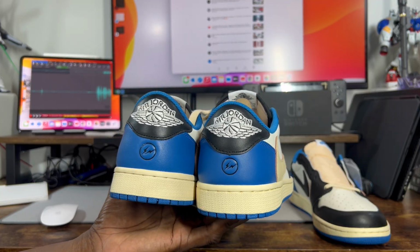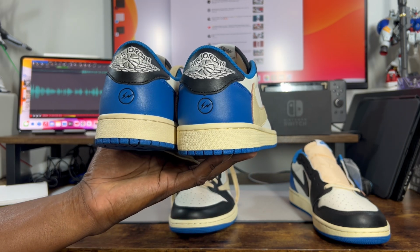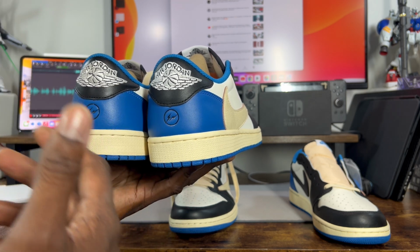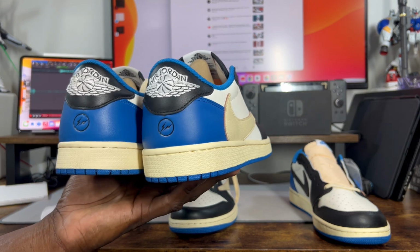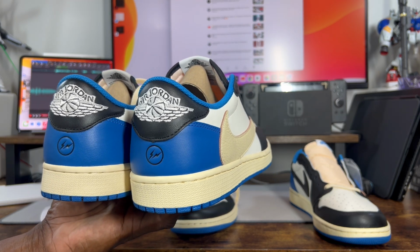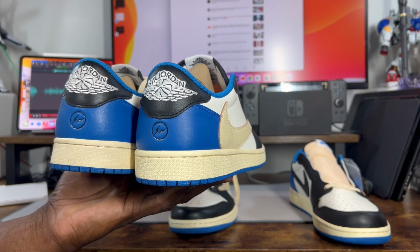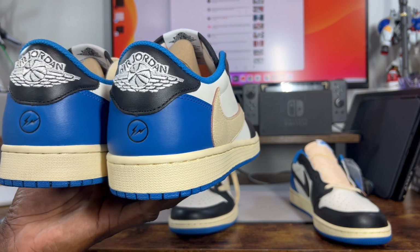Here's a view of the embroidery for the people that like to care about these things, but I gotta tell you guys, that embroidery on Nike's part for the Travis Scott Jordan 1 Lows is and always will be trash, so I don't judge it from a quality perspective, but I have had comments where people claim that I am hiding the embroidery.